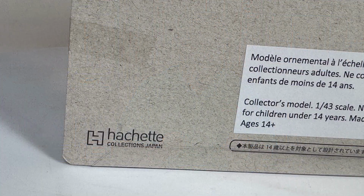Okay, so there they are. Now, the big question everybody's going to have is who makes these? Oddly enough, I have that question too. And so Dave and I have been trying to figure it out. But the outside packaging says Hatchet. That's a name we're familiar with.